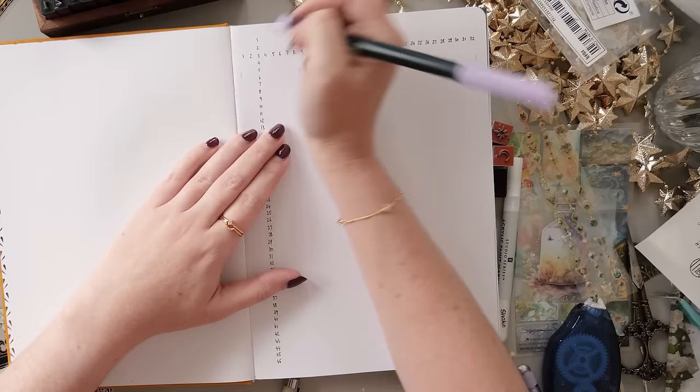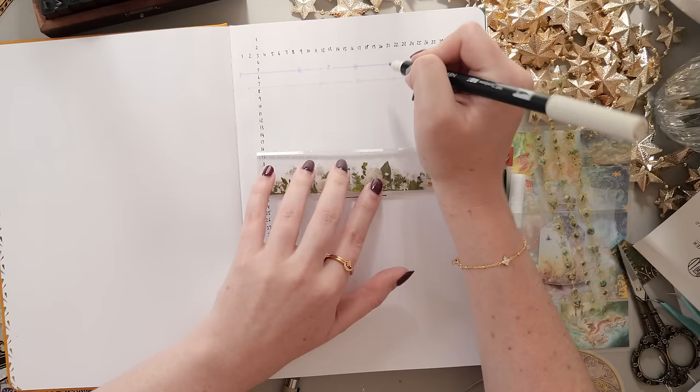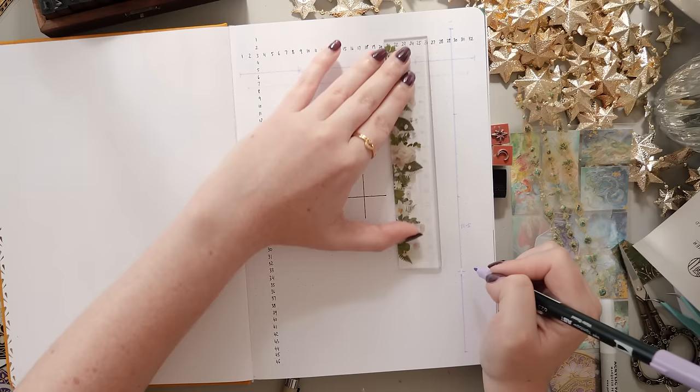This means I don't have to do the calculations for these spaces again. It's really just a reference so that I can flip back to this page if I'm like, how do I divide this page horizontally into thirds? And I can see what the numbers are and then I don't have to do as much counting and calculating as I would have to do otherwise because I don't like maths.